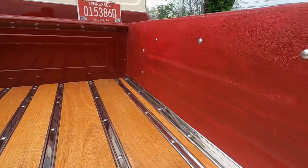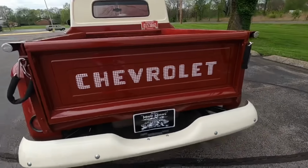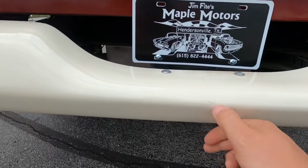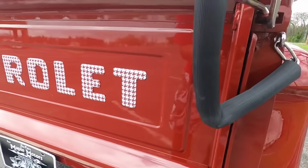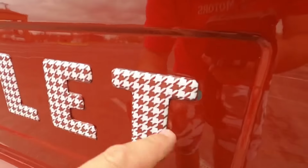Sorry, I feel like I'm spinning y'all around in the bed here. That didn't sound right. All right, coming back on the bumper here. A little scuff. The edges here are not perfect. I like what they've done with this. Stickers. Chip.